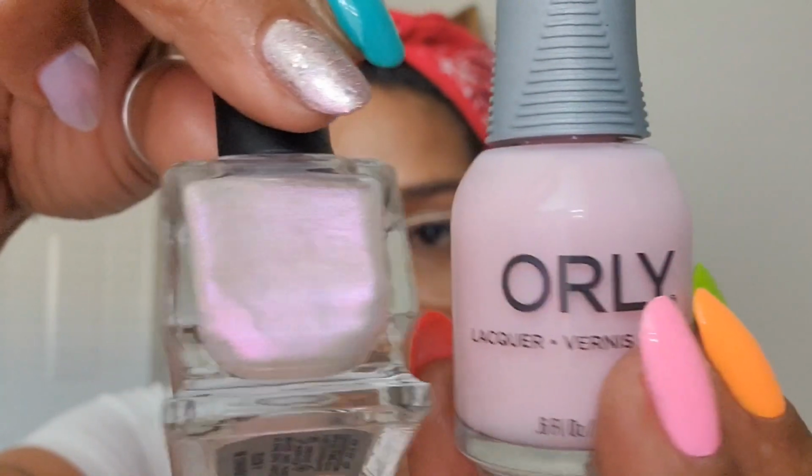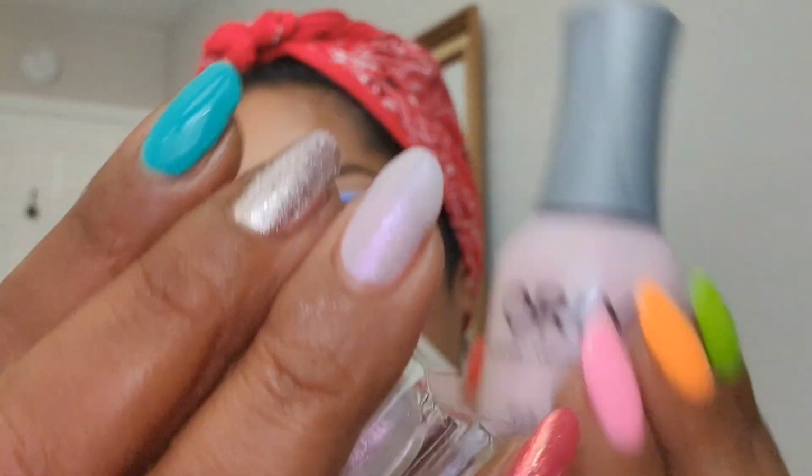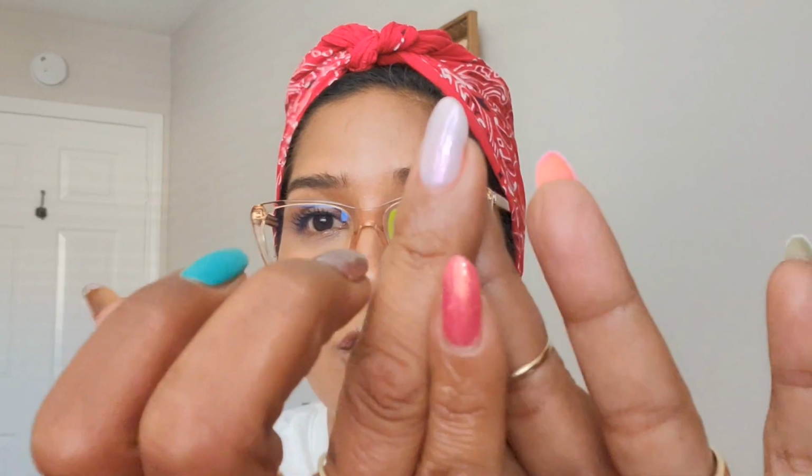But this combination is so beautiful. Look at that. It's just so pretty. It adds that delicate little touch of shimmer. So if you work in a conservative work environment, I think that works because it has a touch of sparkle, but it's not obnoxious. It's not a neon. It looks super fresh and very delicate. I don't know. I just love it.